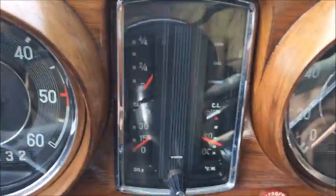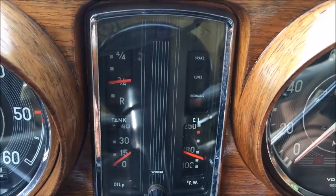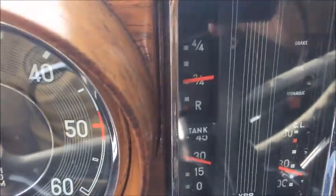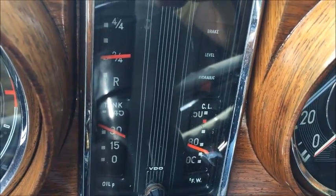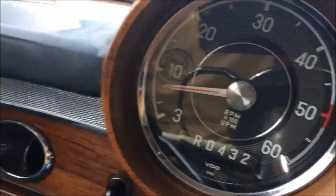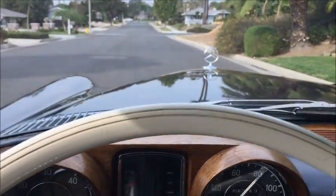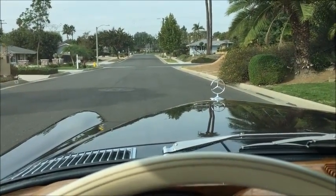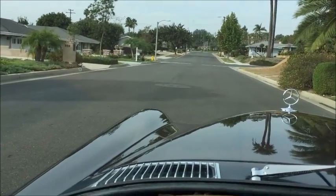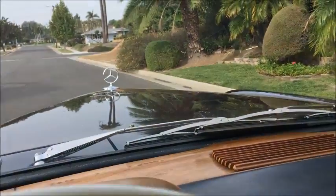And we're gonna fire the car up. There we go. We got excellent oil pressure, gas gauge works. Temperature is right where it's supposed to be. Tachometer works. And about the horn. There's the horn. And let's see.